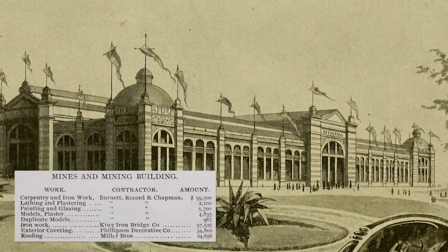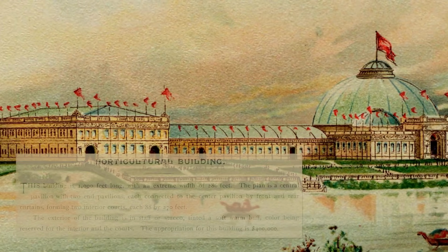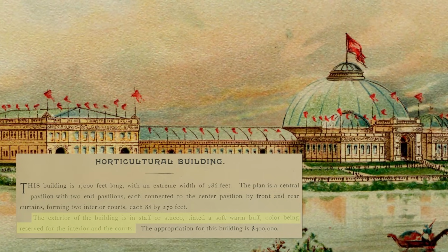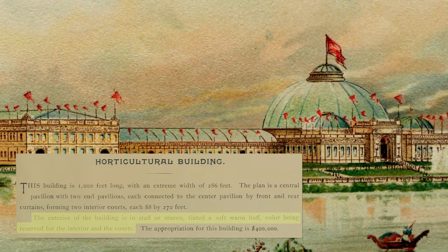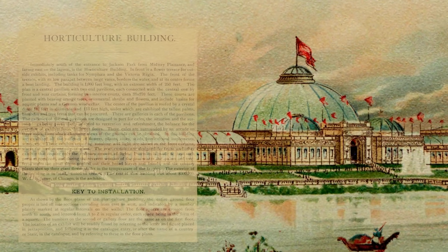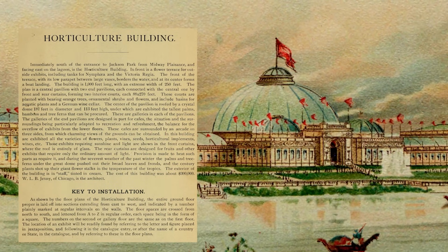Let's move on to the Horticultural Building. A few interesting notes with this one. The first one is from our Art Souvenir publication, which states the following. The exterior of the building is in staff or stucco, tinted a soft, warm buff, color being reserved for the interior and the courts. Next edition is from the plans and diagrams of all exhibit buildings, where we have a few notes. Let's begin with this one.